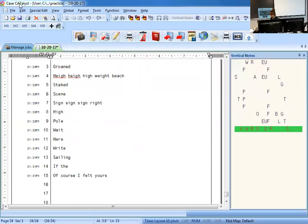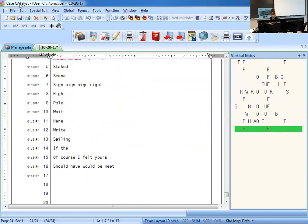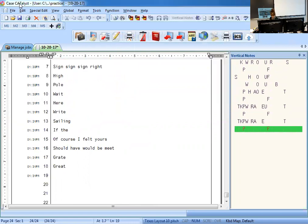Yours is one stroke, Y-O-U-R-S. Should have, S-H-O-U-F. Would be. So if you're having a hard time with these, write them down and practice them. Write them over and over and over. Track meet, M long E-T. Great time, G-R long A-T. Or sorry, G-R-A-E-T. Great time.